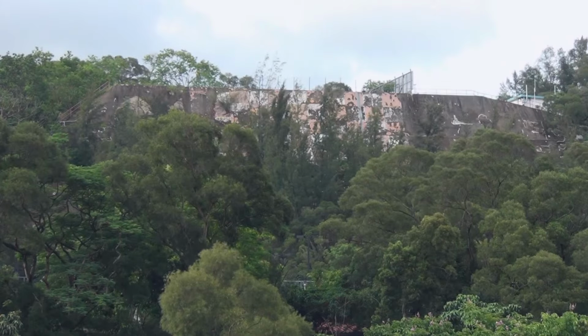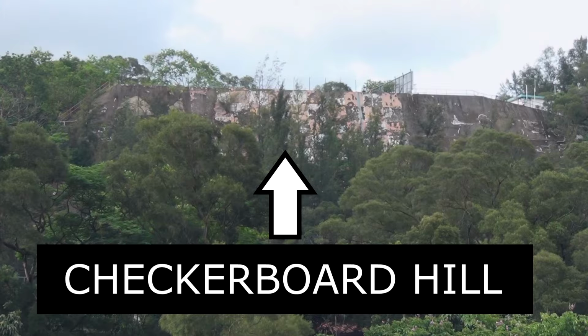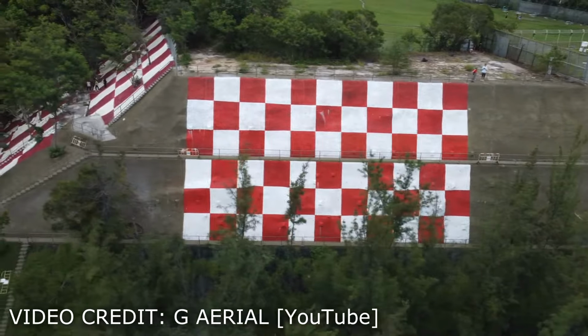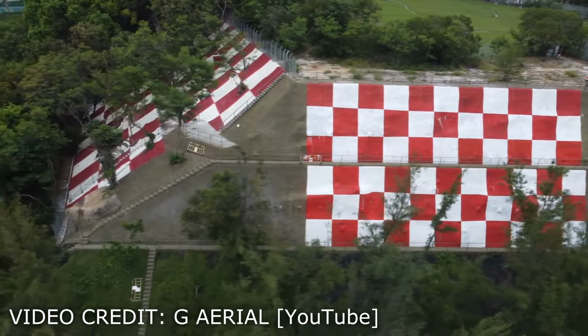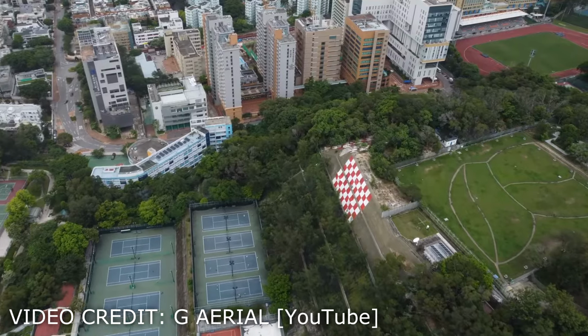So, remember this thing called the Checkerboard Hill near Hong Kong's old Kai Tak airport? Well, it's back. While the antenna and a few other things are still missing, the red and white checker patterns have been restored. So what's the big deal about this? Well, for most people, nothing really.